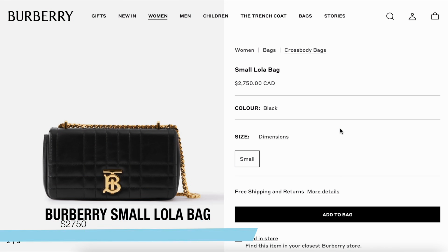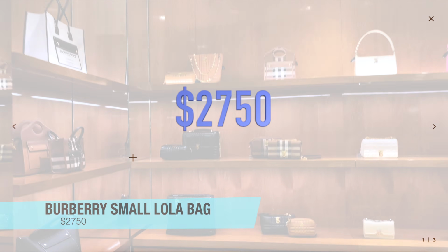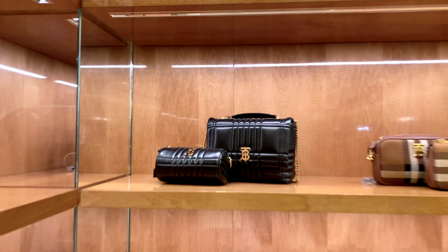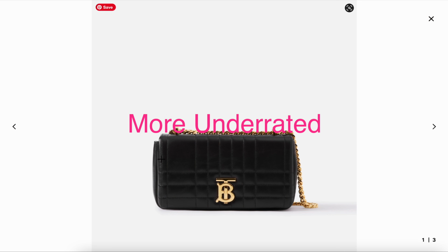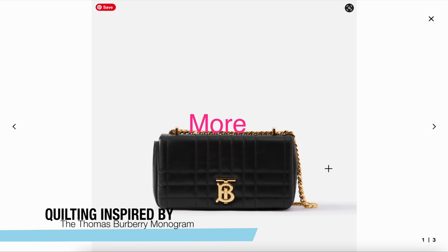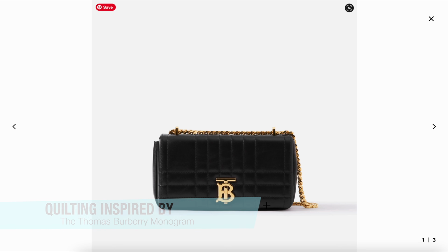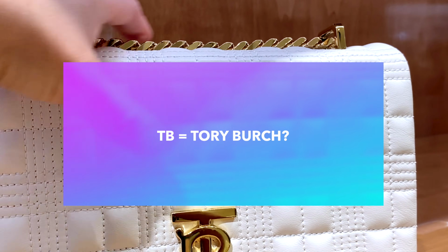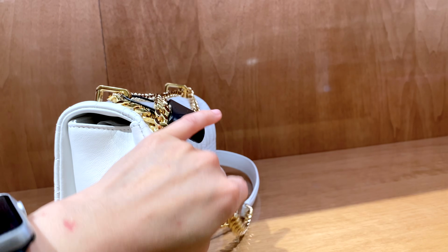Number 5 is from Burberry. This is the small Lola bag. It's priced at $2,750 Canadian. So I find that the Burberry handbag is a little bit more underrated. You can see that the quilting is reminiscent of the plaid pattern design that Burberry is known for. A lot of people think of TB as maybe Tory Burch, so it's not necessarily the first thing people think of when they think of quilted handbags.